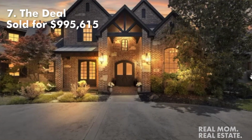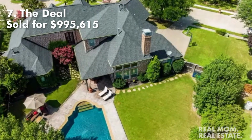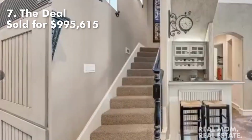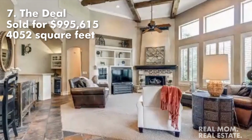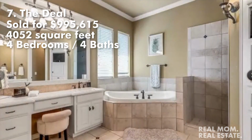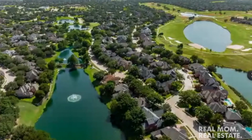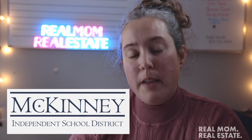It has a beautiful circle driveway in the front. It has a pool too. It's not as big as the last one, but it's still pretty big. It's 4,052 square feet. It's got 4 beds, 4 baths. It was built in 2002, and this property moved really quick. They sold it in 12 days. It's also zoned to McKinney ISD. So overall, the house looks like it's in really good condition, has a lot of bells and whistles. And on to the next one.